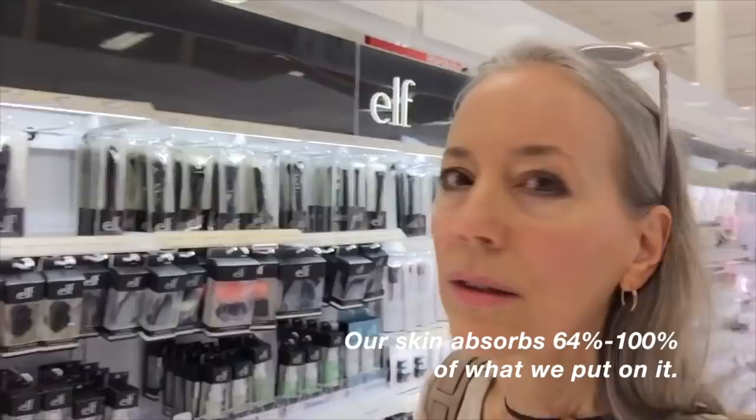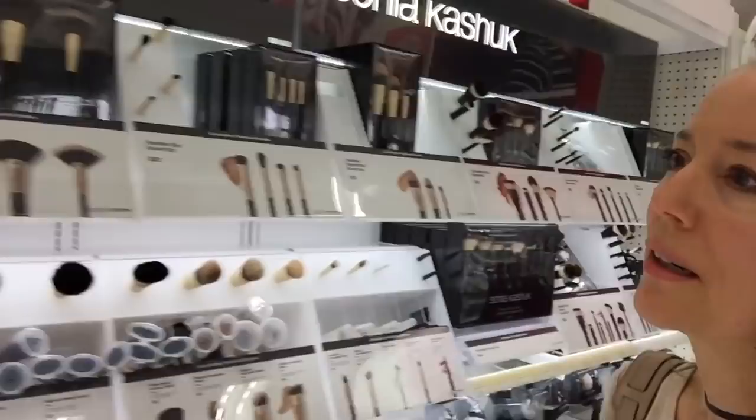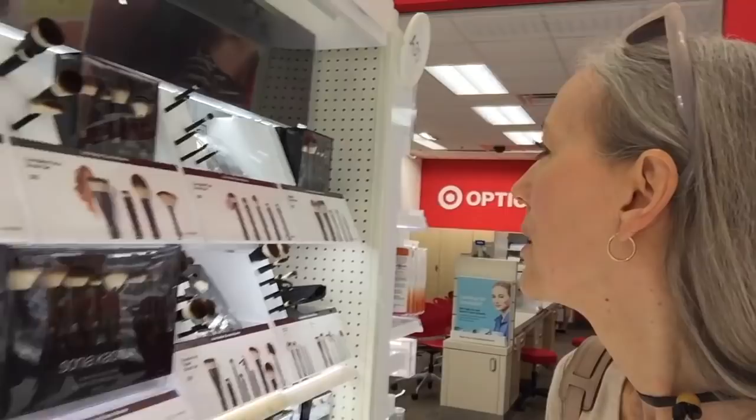Oh my goodness, look at all these brushes. This is by Sonia Kashuk. I don't know that brand. Mostly I've been learning about makeup brushes from YouTube videos. These look, my goodness, big selection. Look at that. Really nice selection. Sponges.